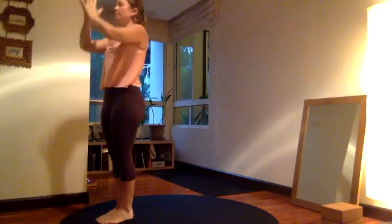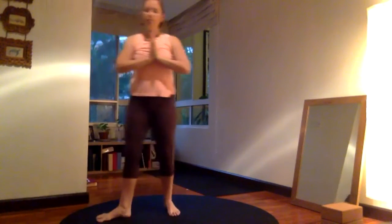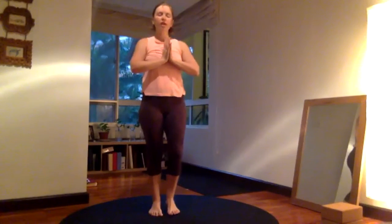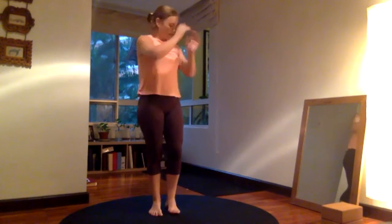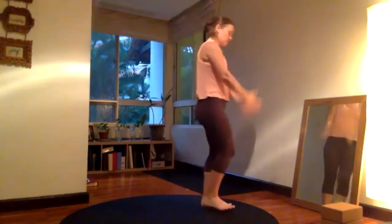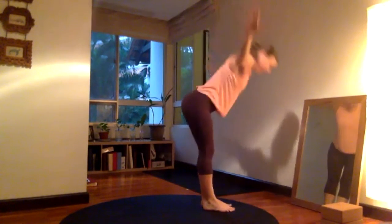Take your time to complete that 3rd and final round. Take that pause and mountain pose. Feel that strength. Nice and tall and strong. Coming to flow together once more. Inhale the arms up overhead. Exhale, hinging down.